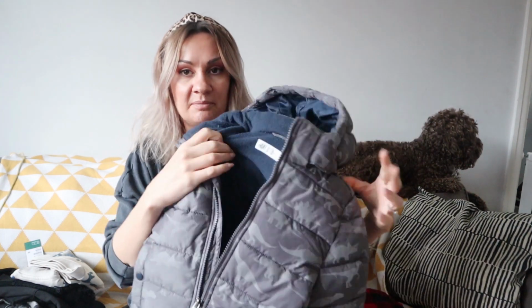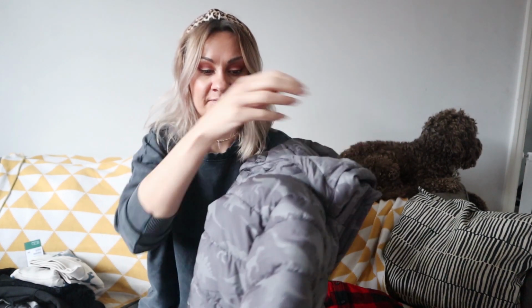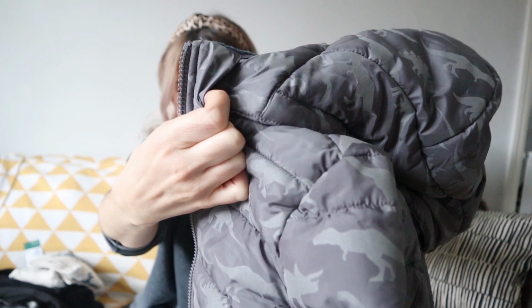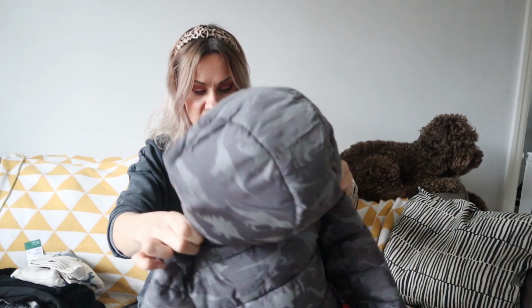It's fleece lined inside. You can see nice blue fleece there. The hood is detachable, so it fits on with Velcro around the sides and then goes into this at the front. You can see it's got like a little house where the front of the hood sits, but you can whip that off and then it's not got a hood on it at all. So, that's nice, that's great.